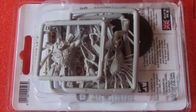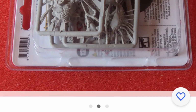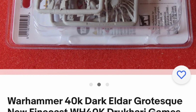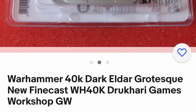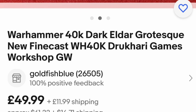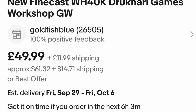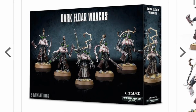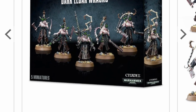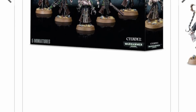Who knows? In this timeline, you're going to have to get Grotesques off of eBay. And that means you're looking at, for just one of these guys, new in box, paying $49.99 in that British money. So $61, not including shipping. So you multiply that by 3 because we're comparing one-to-one the Artel W to the Games Workshop stuff.